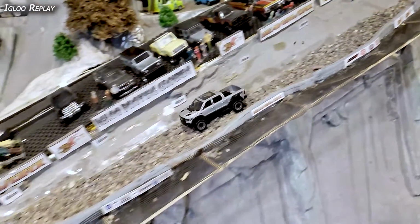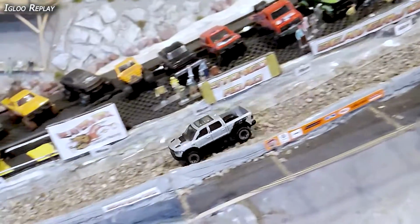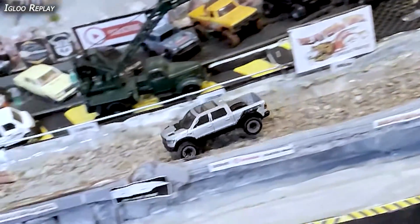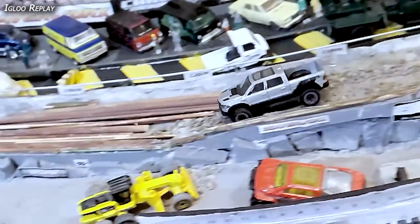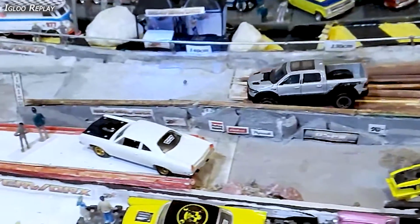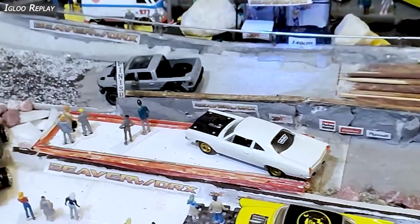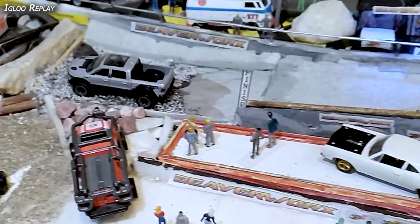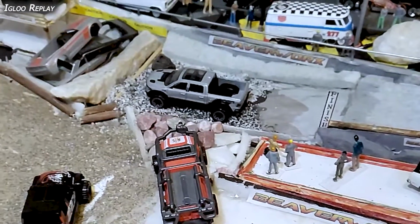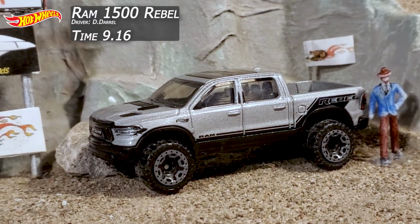Lots of momentum through there. He would have had a great time if it didn't get hung up in the logs like that, throwing rocks. Everybody loves seeing that part. Good line, but just the rear axle catches it, and he bounces it all sideways. Still was able to pull it off and gets out the other end over top of the line. Time wasn't so bad. Could have done a little bit better. That was a 9.16 time in the Rebel.